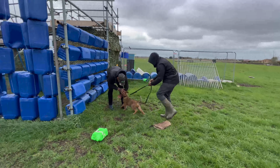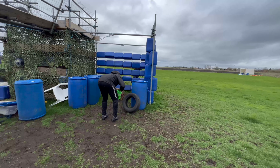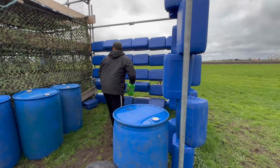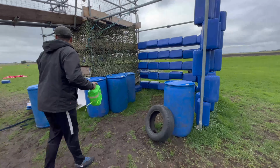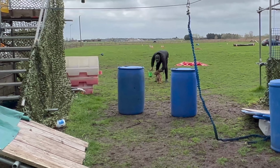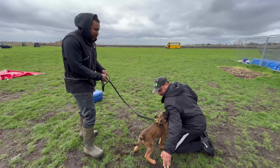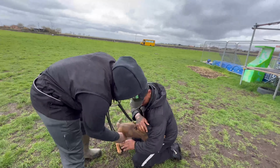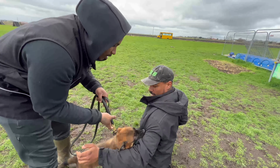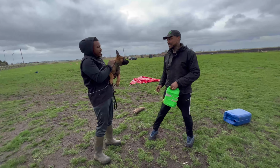Get him. Good boy. Go on, boy. Yes. Good boy, Bine. Move, gangster. Go on, boy. Good boy, Bine. Take him off. Why are you letting him out? He's knackered. Look at him.